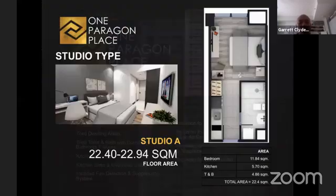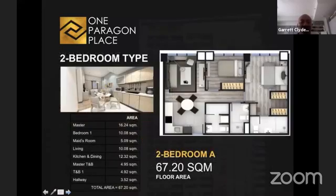Okay, so if your client prefers a studio, they can choose between 22.4 to 22.94 square meters. There's also a studio unit that has a balcony, which is a lone unit. You can revisit that in the floor plan. And of course, if your client prefers a bigger unit, I haven't presented the 1-bedroom because as of last week, all the 1-bedrooms are sold out. But if you have a client who wants a 1-bedroom, you can refer to our inventory. We'll be happy to assist you.